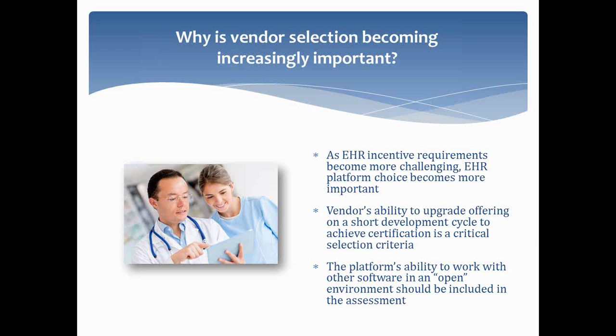These are some of the factors that are being looked at in addition to just a straight feature checklist approach or straight navigation usability. These other considerations are getting weighed more heavily as you make a selection.